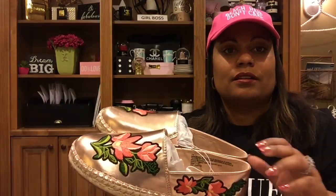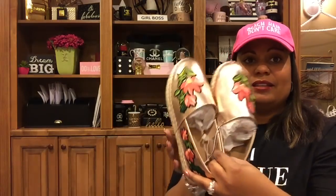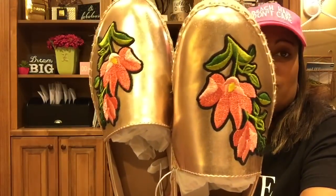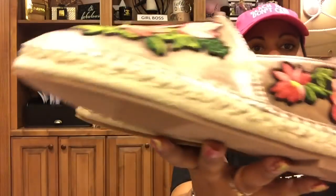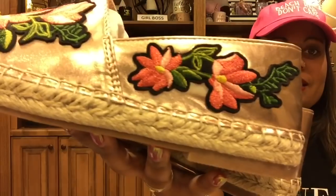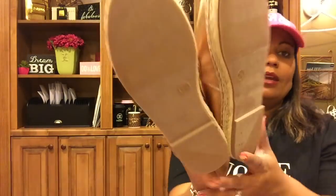Now you can't probably tell that. Let me see if I can. The lighting in here is not the greatest, but these are actually rose gold. And the flowers are pink. So these are coming off very true to color. But look at how cute. They're really nicely made. I mean, come on girls. Gucci, Chanel, eat your heart out. Really lightweight. That's what the bottom looks like with the skid resistant.